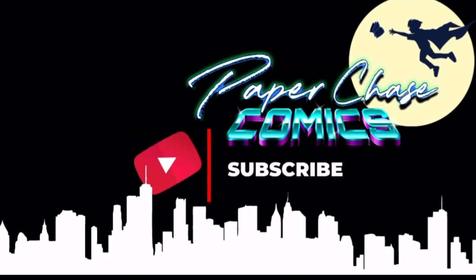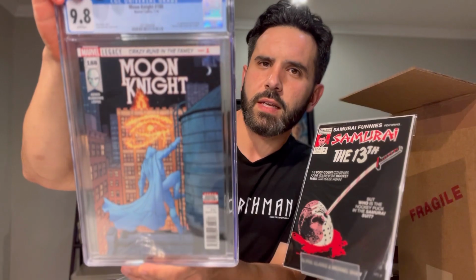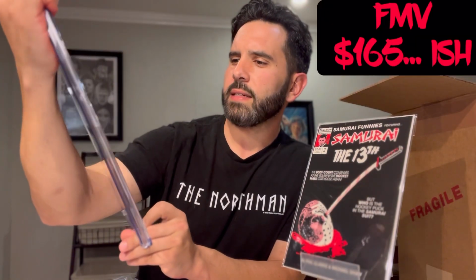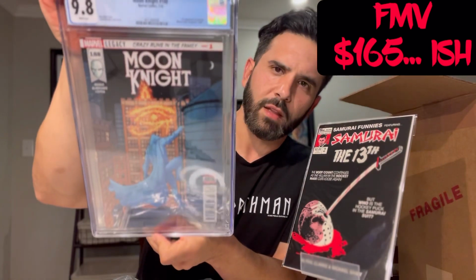Alright, next we have Moon Knight 188. This is the first appearance of the Sun King. This was heating up before the show. Kind of cooled back down, but still a cool book to have in a 9.8. Love the cover.